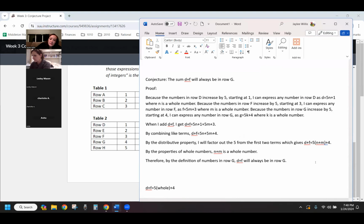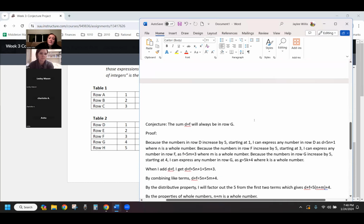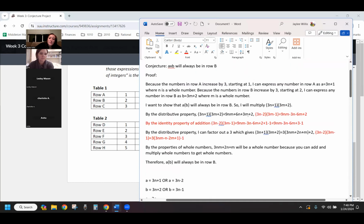So the adding ones should be pretty easy, because the math steps are simple. You usually just combine terms and then factor out a common thing. And the multiplying ones aren't terrible either. It's just a little bit more intense because you have to FOIL instead of just combining like terms.